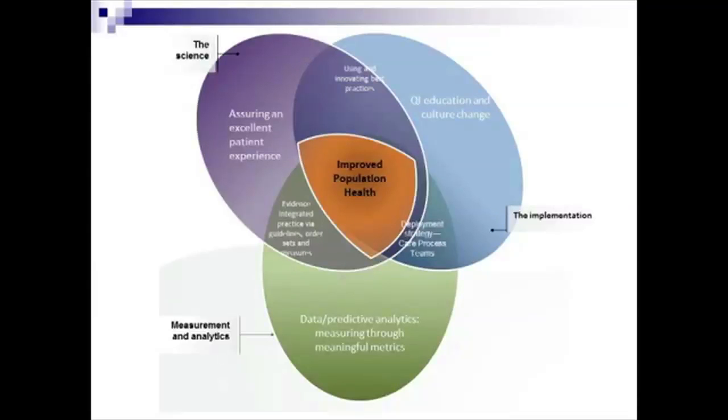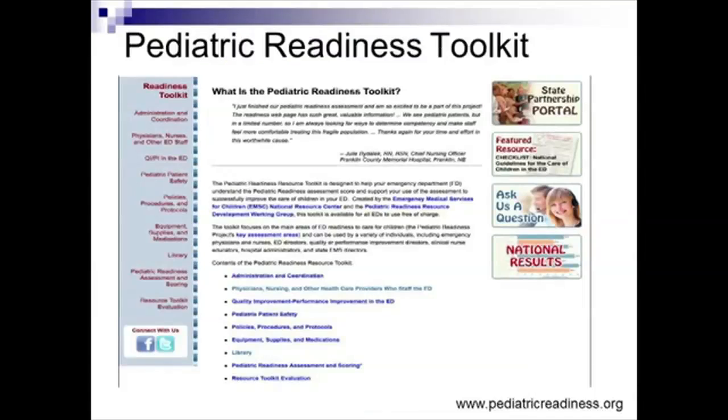The journey to a healthcare delivery system that consistently provides high quality of care while minimizing cost relies on the three pillars of best practices, performance measurement, and the implementation of standards to ensure the delivery of high quality care. Again, the Pediatric Readiness Toolkit can be used as a source for idea building, and we hope you'll explore it further. At this point, I think we'd be happy to take any questions.